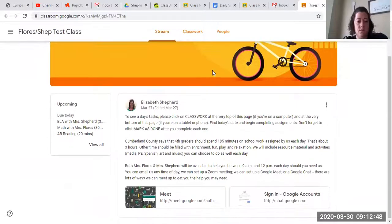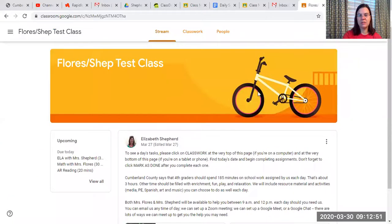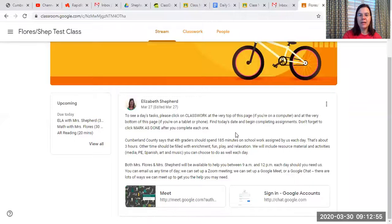So the first thing you'll see is, you won't see a bicycle, you'll see like striped colors when you go to ours. But this part says a couple of very important things. It says that you have to click on classwork in order to see your day's activities. Classwork, if you're on a computer, is going to be at the very top. I'm circling around it right now. If you're on a tablet, it'll be down at the bottom. A tablet or a phone, it'll be down at the bottom, but you always want to go to classwork.